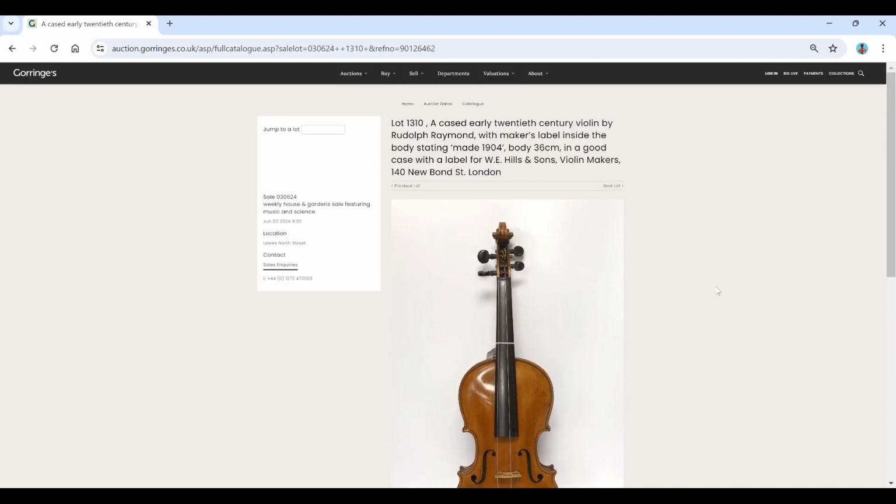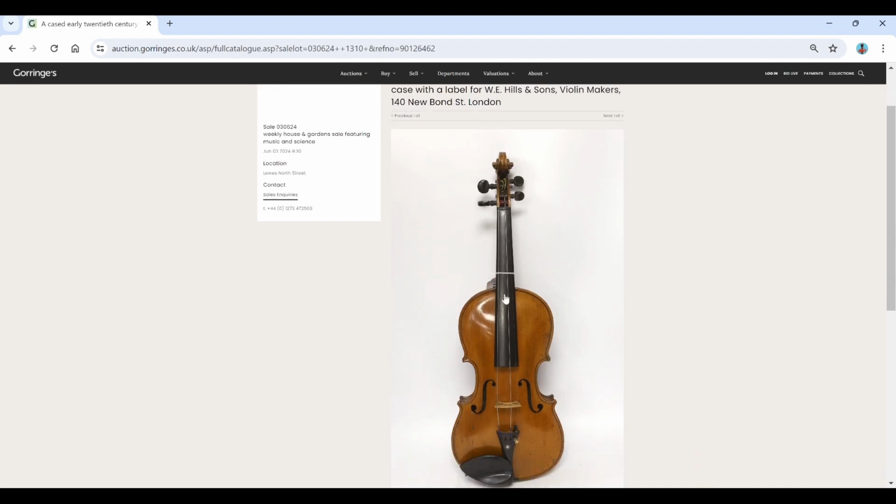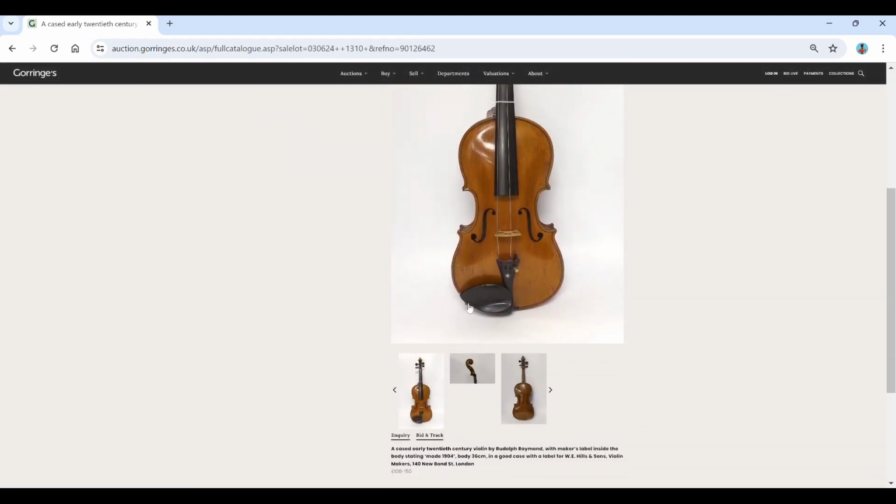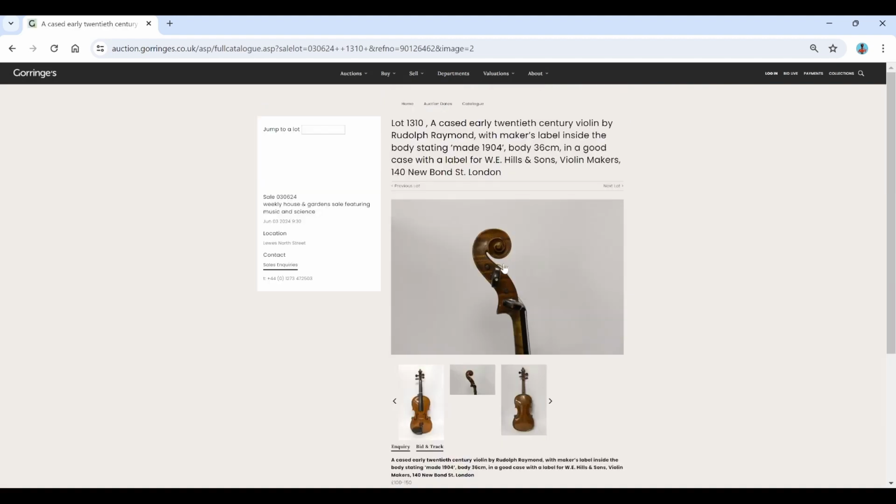So, a cased early 20th century violin by Rudolf Raymond with a maker's label, 1904, in a Hill case. Let's have a look at this and just see what we think. Looks possibly believable at this present time. Let's have a look at some of the other work.